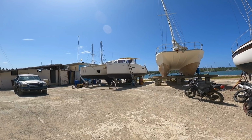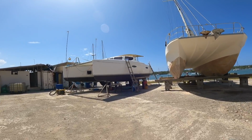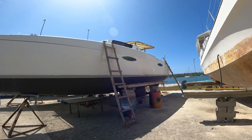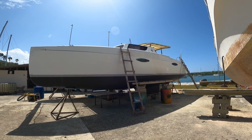Just a bit of an update on little sister, on Stephen and Janet's boat. He has a team of 4 local Dominicans working on his boat as well, and he is getting very, very close to spraying the primer as well. So hopefully we'll be able to spray pretty much at the same sort of time both boats. But we're so happy with the progress.